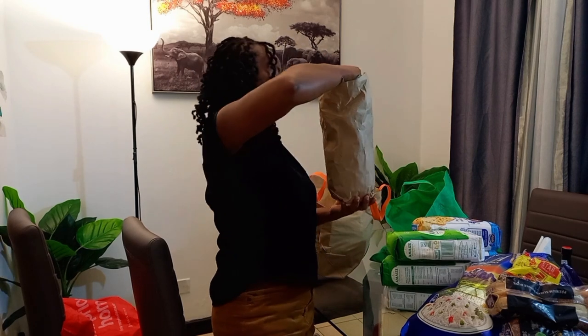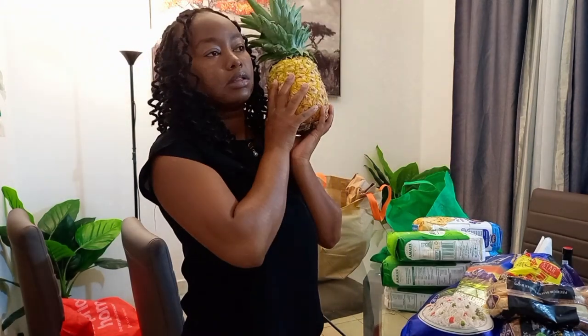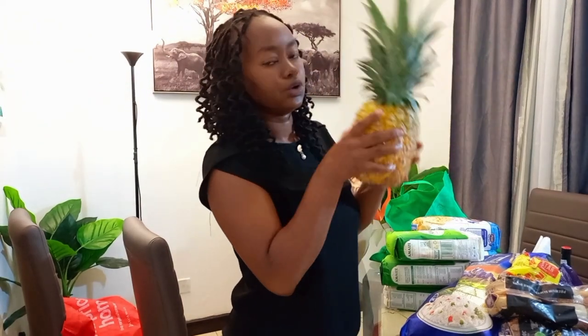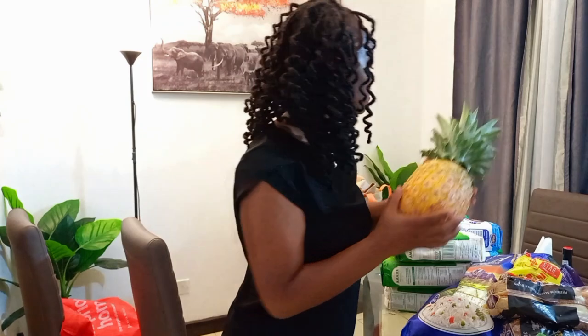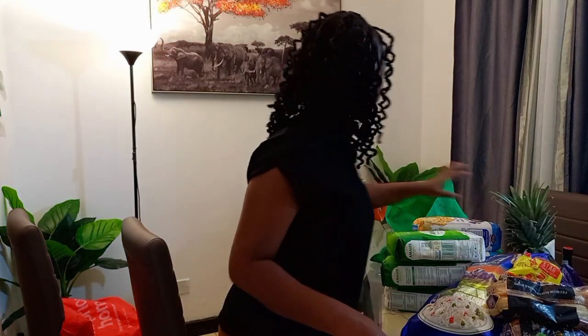I bought pineapples. So, if you are buying pineapples from Mount Naples or Carrefour, you never do anything, they're always sick, so you don't want to risk it. So, these are really nice. And then, okay.